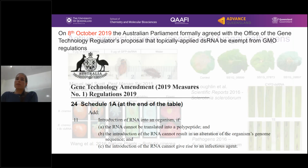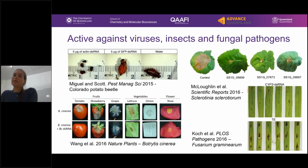So as I mentioned, this has now been shown to work against insects and fungal pathogens as well as viruses. So I've just got some examples here. On the top left, this group was targeting the Colorado potato beetle. They found that when they applied the double-stranded RNA targeting the actin of the beetle, the beetles were all quite stunted in growth. With GFP double-stranded RNA, there was no effect on the growth. So that shows that it was actually the sequence-specific double-stranded RNA that was having the effect.